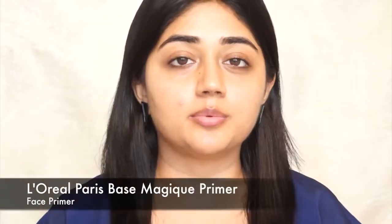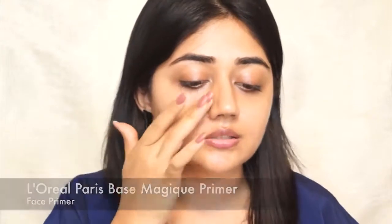So when you want your makeup to last the entire day, you must use a primer. So I'm going to use the L'Oreal Base Magic primer today. A primer will help your foundation last much longer and it will prevent the breakdown of your foundation because of the natural oils of your skin.